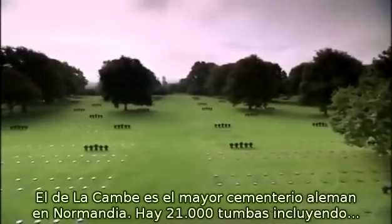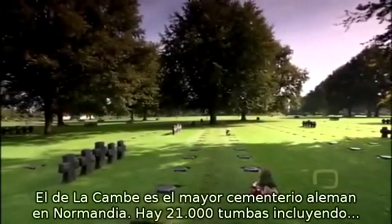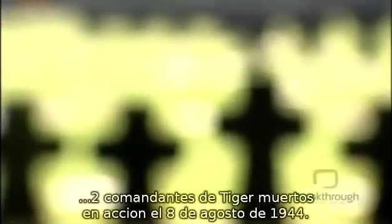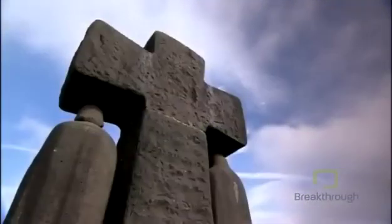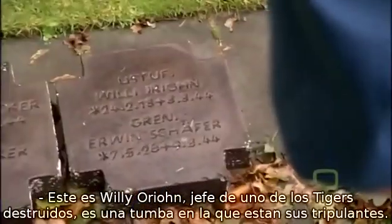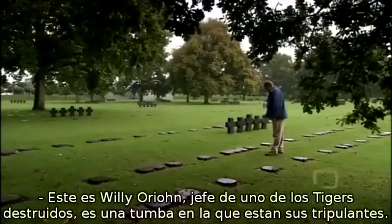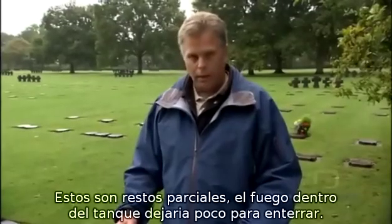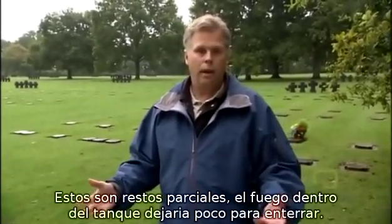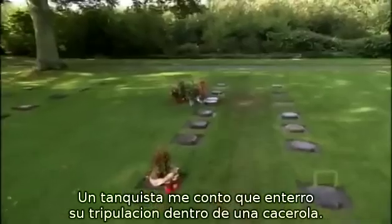La Cambre Cemetery is the largest German memorial in Normandy. It contains 21,000 graves, including 2 Tiger commanders killed in action August 8, 1944. Military historian Norm Christie visits their graves. This is Willie Irion. He was the commander of one of the Tigers knocked out going across the field. And you can see it's a collective grave with some of his crew members here. These are always just partial remains because of the fire inside the tank, as they say, brewed up, and there'd be very little after the battle to even bury. One tanker told me the story of burying his crew, and they buried them in a mess tin.